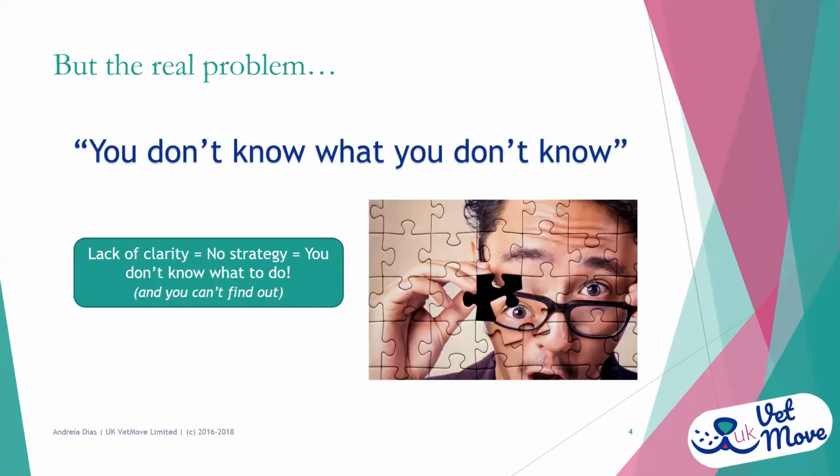However, if any of that is familiar to you, that's actually not the real problem and what's really holding you back. The problem you're having is that you don't actually have a strategy to follow, and you will be able to get one through this webinar. But the reason you don't actually have a strategy is because you don't have clarity on what you need to do and how things work, and that means that you just don't know what to do, and it's very hard to find out. And the reason for that is this quote that I have put here, which when we understand what it means, it's actually quite deep.